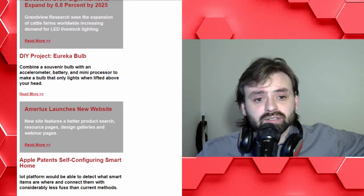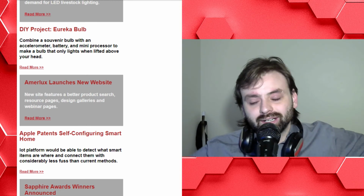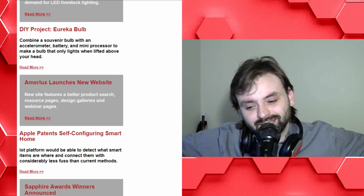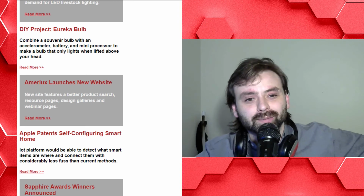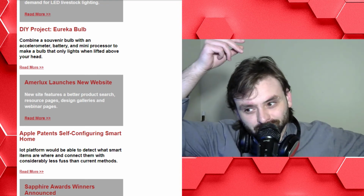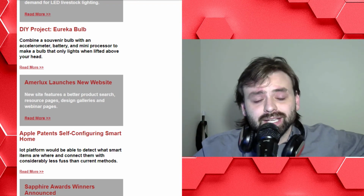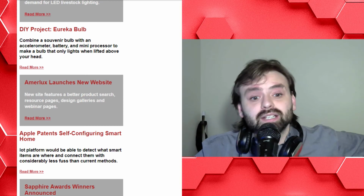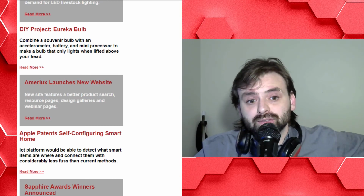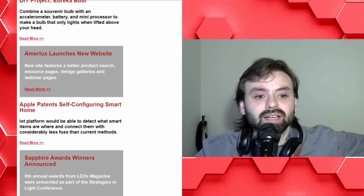Another fun little do-it-yourself project, a Eureka bulb. Classic over your head. You just need a little microprocessor, an accelerometer, and a battery, and you can have a fun little toy to hold over your head when you have a great idea. Amerlux has a new website. It's pretty nifty. It's got a great product search, better resource pages, design galleries, and a section for their webinars.